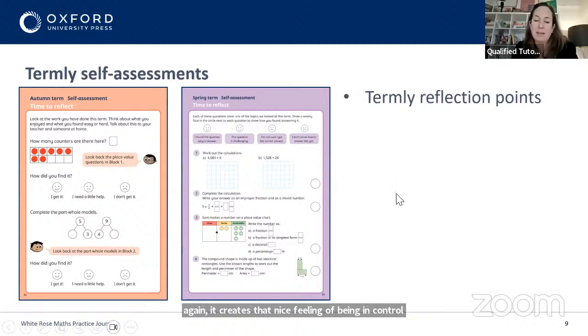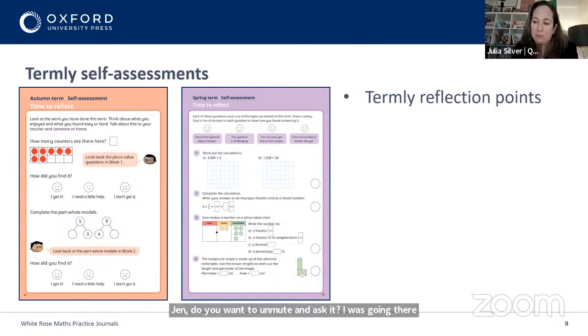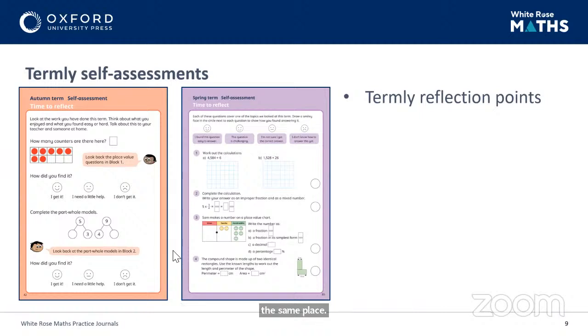Yeah, I think your point about agency and about ownership is so, so important. Our lovely Jenna has just asked a question. Jenna, do you want to unmute and ask it? I was going there next. So I'm really, really glad that you are coming from the same place. Go ahead. Hi, sorry for the background noise. I'll just move over a bit.